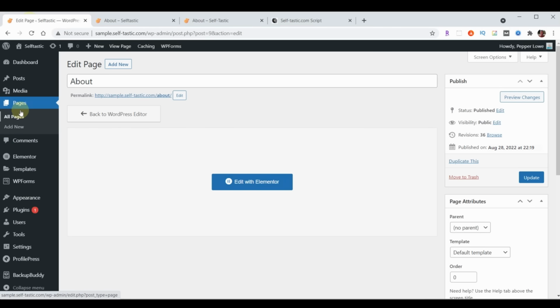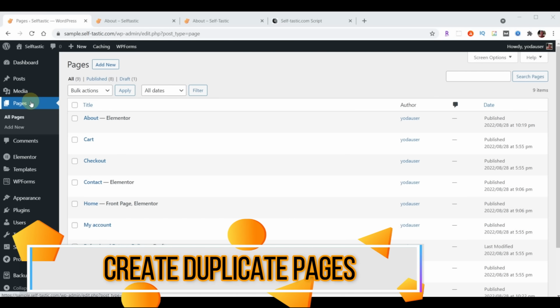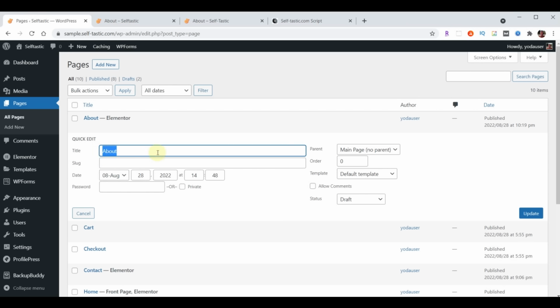So let's go ahead and go back to Pages. And now that we've made the About page, I want to make some duplicates of that page so that I can use them later. So I'm going to go over and hover over About. Choose Duplicate. Now here's our duplicate. I'm going to choose Quick Edit. The title for this page will be Gallery. The slug name will also be Gallery.